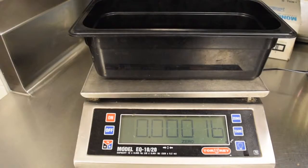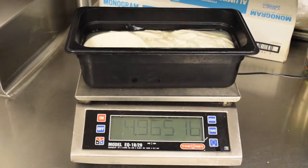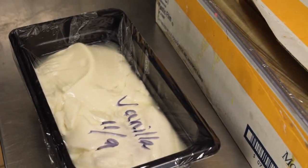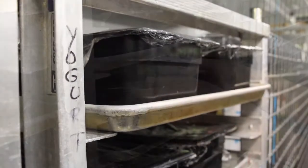When you are weighing, be sure to weigh the pan on its own and then subtract the weight of the pan from the weight of the yogurt. After you wrap and date the yogurt, label the pan with the date you panned it up. If the yogurt isn't for that meal period, place it on the cart in the produce cooler, labeled yogurt.